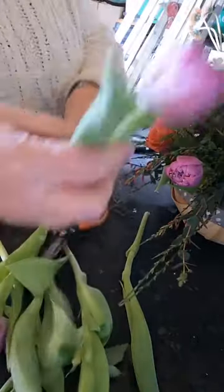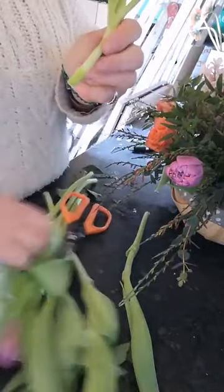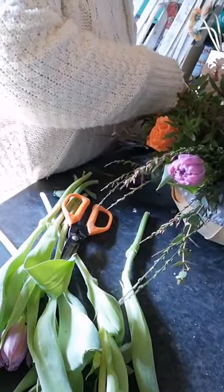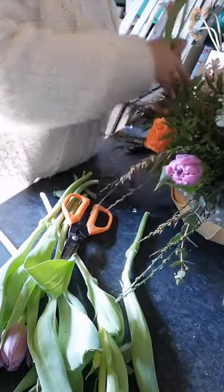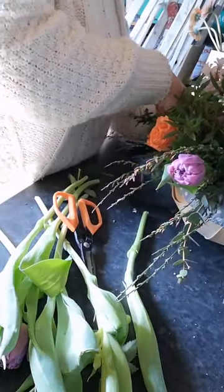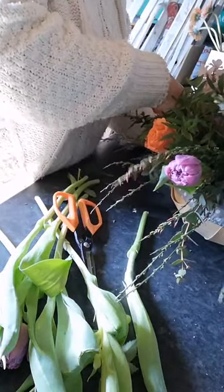The good thing about the double ones is that the stems are quite hard, so that makes it easier to go into the oasis. And sometimes with spring flowers they can be a bit fleshy, and they don't always want to go into the oasis. So we'll do a few of those.